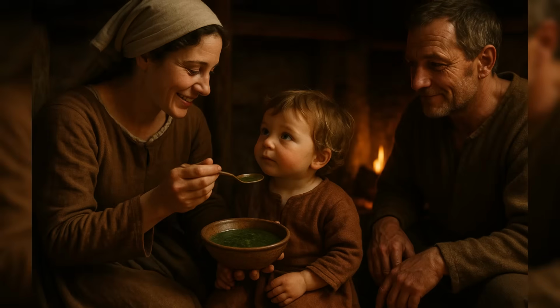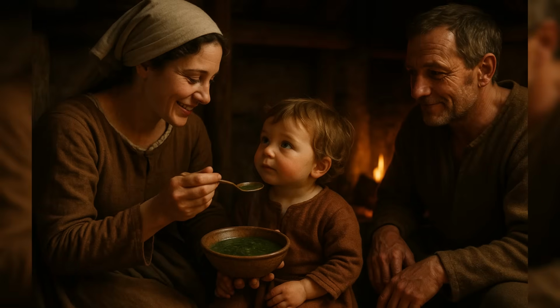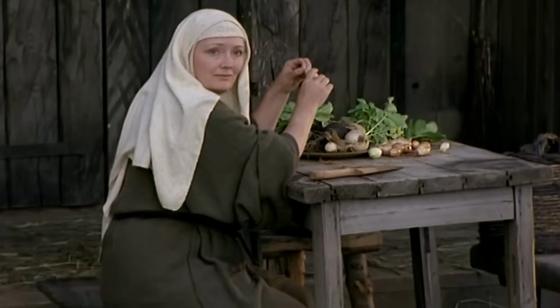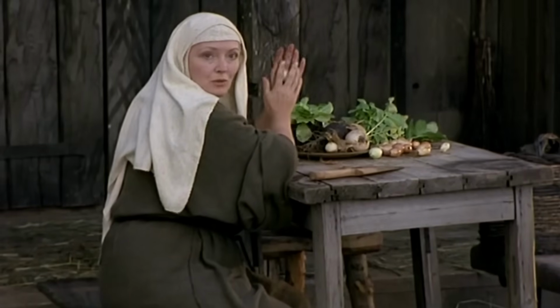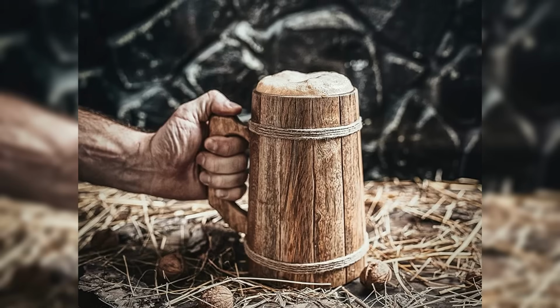Parents would tell children that nettle soup would make them strong and healthy, which was actually true rather than just parental encouragement. While nettles provided crucial spring nutrition, medieval cooks found other creative ways to make use of everyday ingredients, especially when it came to stretching precious resources like ale.